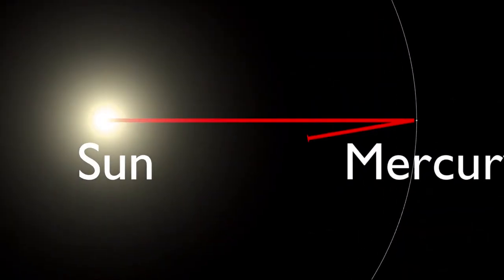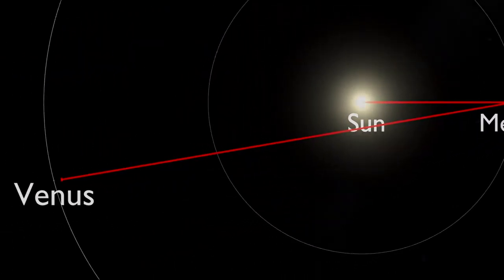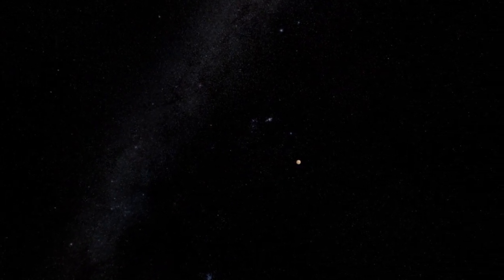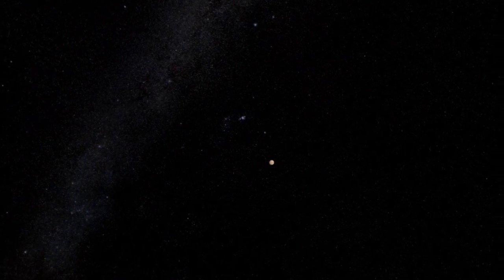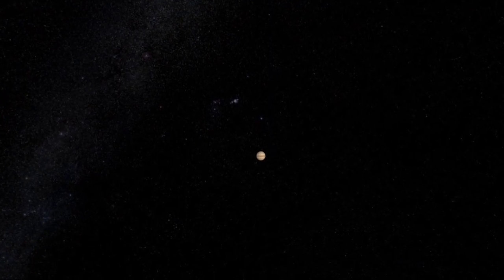Our next destination is Venus, currently located on the other side of the sun. Venus looks lovely from afar. It is the brightest planet in the solar system as viewed from Earth, wrapped in yellowish clouds. Known on Earth as the morning star and the evening star, it was long believed to be a lush, tropical paradise.